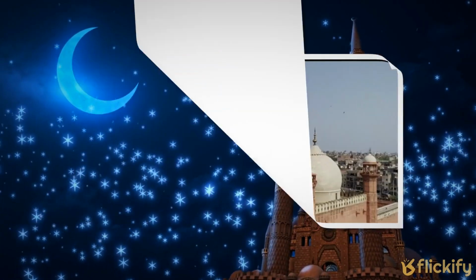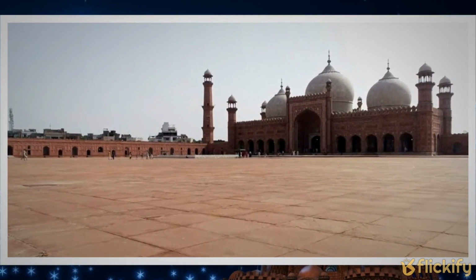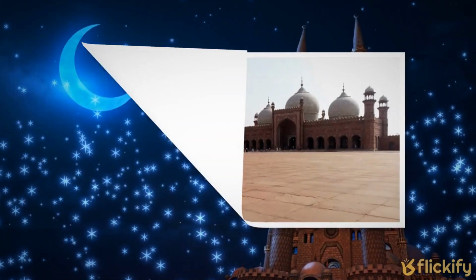History of Badshahi Mosque Lahore. The sixth Mughal emperor, Aurangzeb, chose Lahore as the site of his new state mosque. Aurangzeb, unlike previous emperors, was not a major supporter of art and architecture, and instead focused, during much of his reign, on various military victories that added more than 3 million square kilometers to the Mughal region.